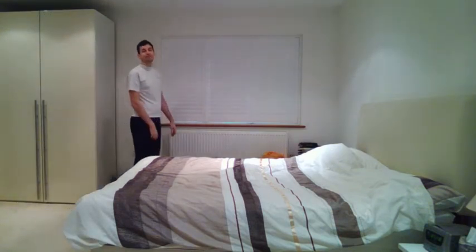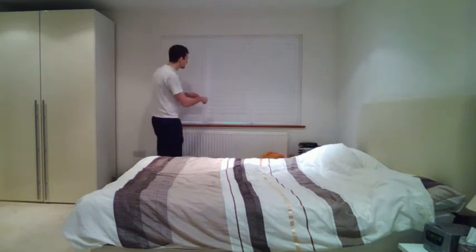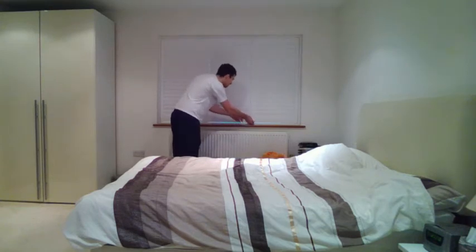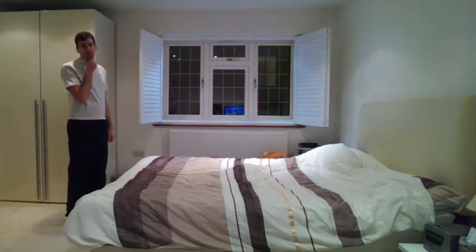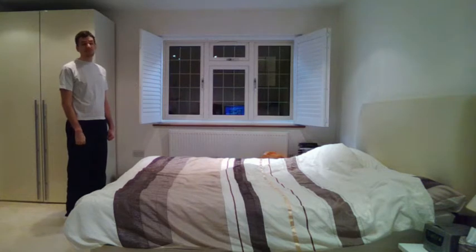We need to get to the window first. That's tricky in itself. As you can see, it is dark outside, and that means, if I'm correct, that the sun is not up. But if we wait a few minutes, the sun should come out. That's how long it takes for the sun to come out. So let's just give that a go.